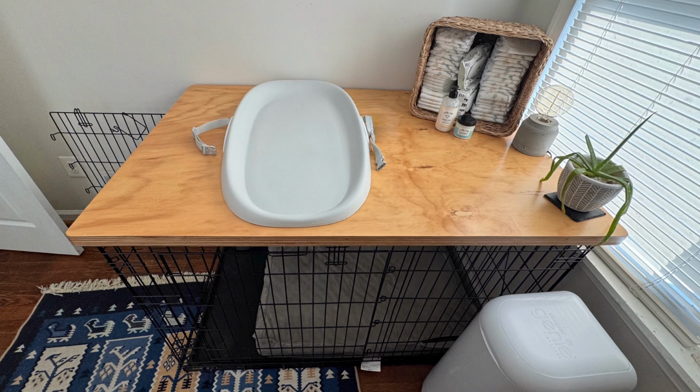I also ended up finding a way to turn our dog crate into our baby changing station, and a regular old dresser for your closet or your bedroom into an entryway organization station.